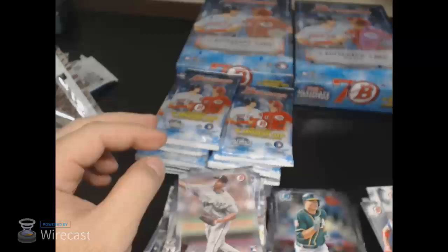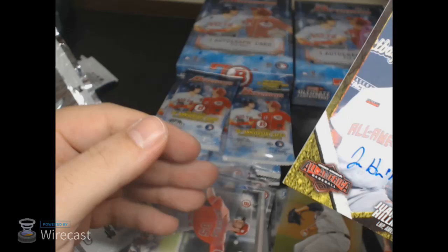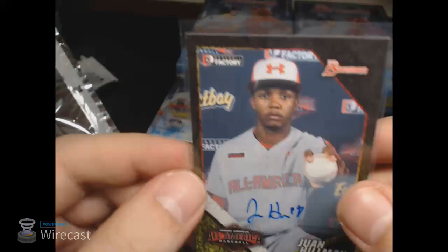Conlon's another one we haven't pulled yet. Ortiz, there's our first All-American. Juan Hillman, All-American auto. Number 123 of 199. First auto for the All-American spot there. That is on card as well. All right, they do exist. I wonder if that's our auto or if a bonus auto.